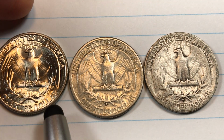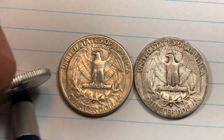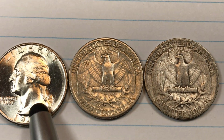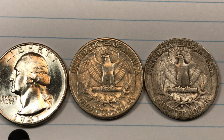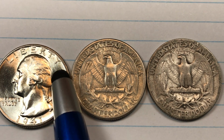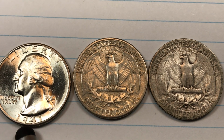It's the 1941 quarter. You see this one here with no mint mark. It's from the Philadelphia Mint, but it's not a circulating quarter. It's a proof quarter from the Philadelphia Mint. In 1941, they made 15,287 proof quarters. They also made 79 million regular quarters.